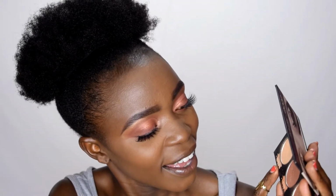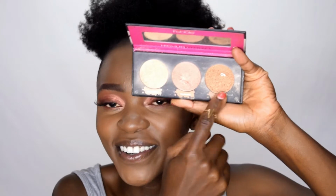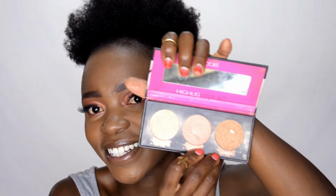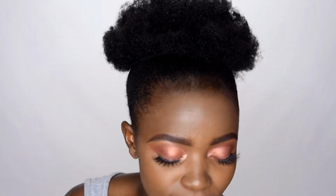Okay, so we have the Luminizer, then there's the contour shade, can you see that? And then there's the bronzing shade, which I normally use a lot as my highlighter, because it complements my skin more. So my worry was, it says here it's a contour shade and it has shimmer. It says it's a bronzing shade and it has shimmer. Okay, so I'm going to put that aside.